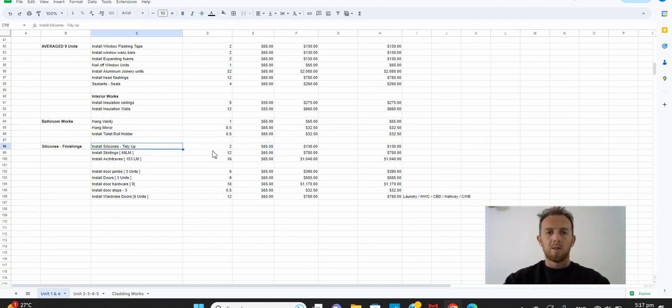Silicon's finishing, so there's always going to be stuff to do in the bathroom. The plumber might not do the seal between the vanity and the wall. Might not do it around the toilet, the shower. So you've always just got to allow extras. Builders take a lot of responsibility, so I'm always trying to add those hours in.